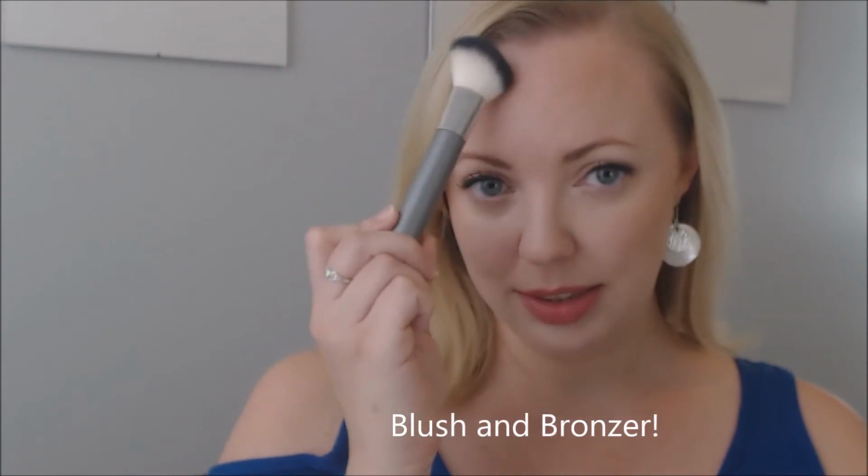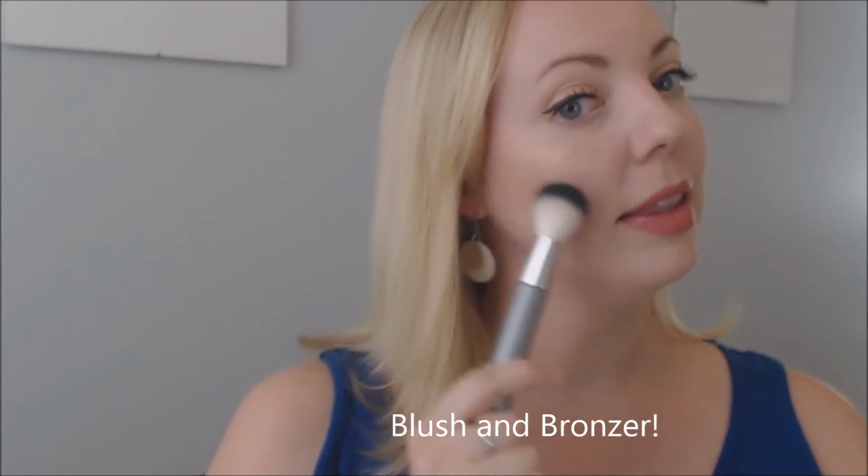I've chosen the Rosé Champagne by Wet n Wild. Because it's a nice neutral color, I can use it for both purposes. I can apply a little bit at the top of my forehead and then apply it on my cheeks. And then I always just, whatever's left on the brush, try to drag a little bit of that down my neck so that everything really blends nicely together.